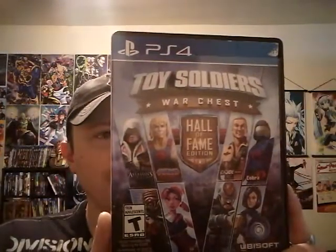Next up of the pickups was Toy Soldiers War Chest. And I'm curious to play it. And yeah, maybe it has a little bit to do with the fact you can actually play with Cobra Commander. And I was not the biggest G.I. Joe fan growing up. Transformers was what I was into, rather than G.I. Joe. But I've known quite a few people that are G.I. Joe fans.